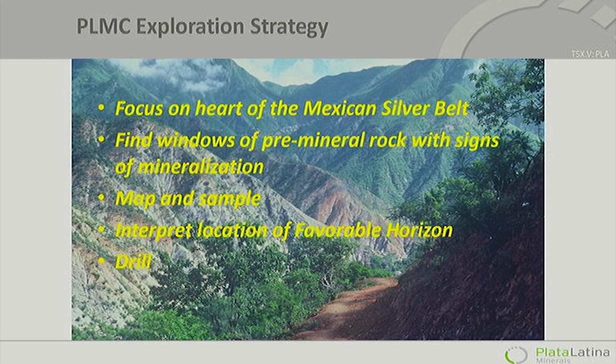So in summary, what Plata Latina is doing, as we said, is focusing on the heart of the Mexican silver belt. As I heard somebody say the other day, you hunt for ducks where the ducks are. As we go along there, we're looking for all opportunities, but we're concentrating on areas where we find windows of pre-mineral rock with signs of mineralization. Then we map and sample it, and then we have to figure out, okay, where are we in a potential ore horizon, if one even exists? Once we get that worked out, then we drill. So that, in a nutshell, is the Plata Latina strategy and the concepts behind it.